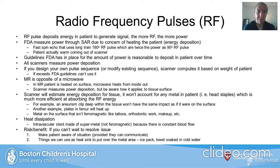So for example, if you're using a fast spin echo that uses a long train of 180 degree RF pulses, which are twice the amount of power as the 90 degree RF pulses, you're depositing more energy into the patient. So the patient may actually come out of the scanner feeling really warm. And that's just because you're depositing a lot of energy into the patient.